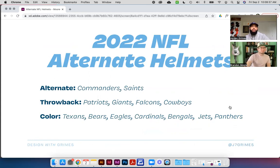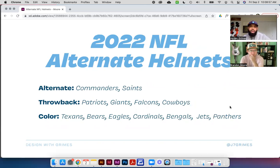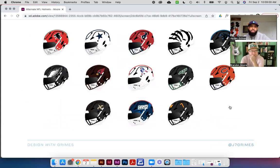So I put them in a couple of different categories. In terms of a true alternate helmet, I have the Commanders and the Saints. For teams going with a throwback helmet, I have the Patriots, Giants, Falcons, and Cowboys. And then teams that just kind of went with a color update, I have the Texans, Bears, Eagles, Cardinals, Bengals, Jets, and the Panthers. And here's a visual lineup of all 13 helmets.